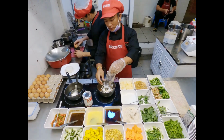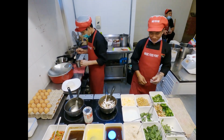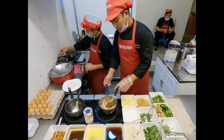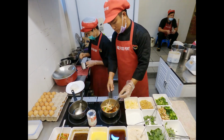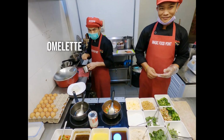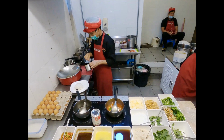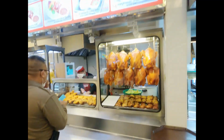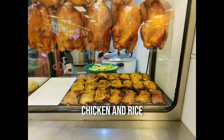So as you can see, he's making fresh tom yum. The other guy is making an omelette. So you could have omelette and rice. All the staff are super friendly. It's an amazing place. So all you've got to do is just have a look round, see what you want. There are many things to choose from.